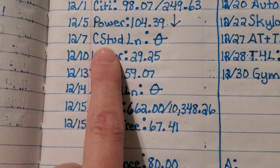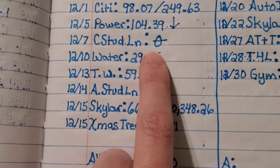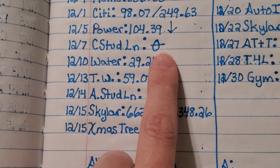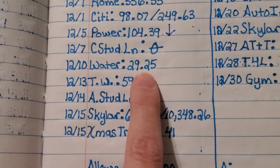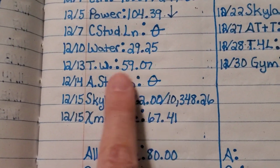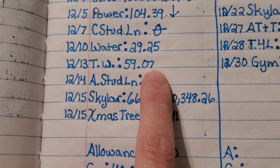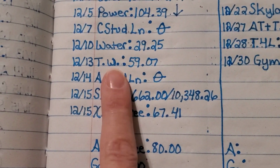12/7, this is my student loan. It is on administrative forbearance still, and so that's at 0. On 12/10 is when our water bill comes out. It's at $29.25. 12/13 is Total Wireless at $59.07. I highly recommend them. This is our cellular phone service.